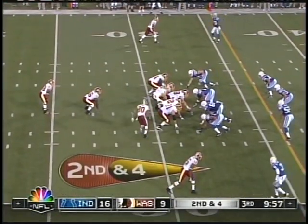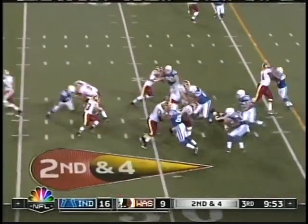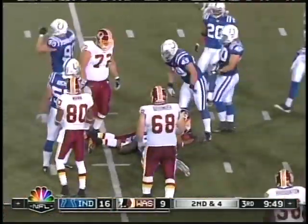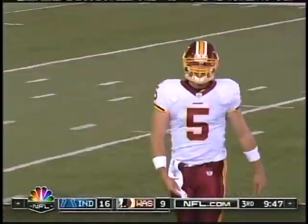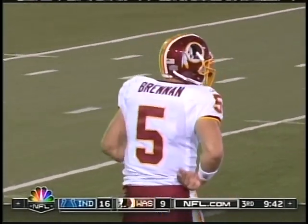2nd and 4 at their own 32. Maurice Mann in motion to the left. Colt Brennan, the handoff to Marcus Mason. The cutback, but he gets tripped up and maybe gets back to the original line of scrimmage. Now, maybe a loss of a yard there on that play. It'll be 3rd and 5 for the Redskins at their own 31.